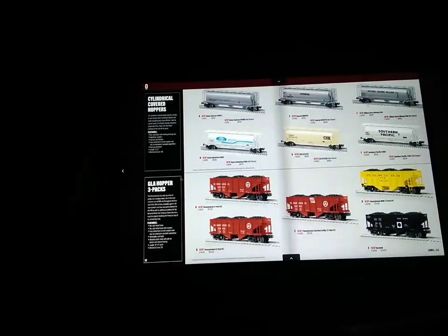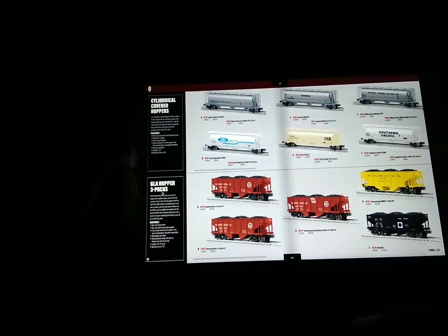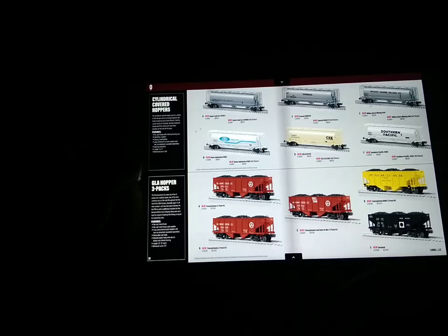And there's also some GLA hopper 3-packs. For the hoppers, they have Union Tank Car. The cylindrical covered hoppers, they have the Union, Conrail, Wilkes-Barre Mining, Southern Pacific, CSX, and Davis Industries.